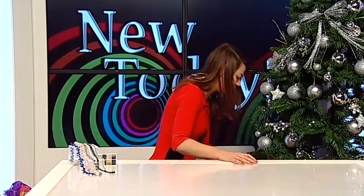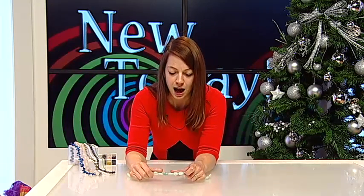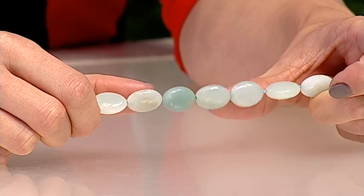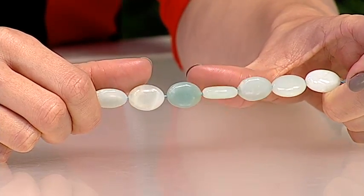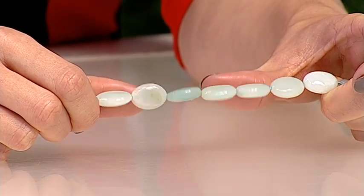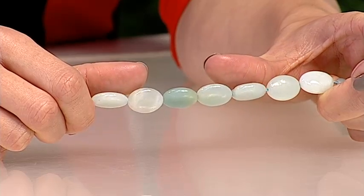Box number 4. Ooh. Amazonite. 200 and how many carats? 240 carats of your Amazonite. Great colour that you get here. Those soft colours, and it is a brand new strand. Absolutely stunning.